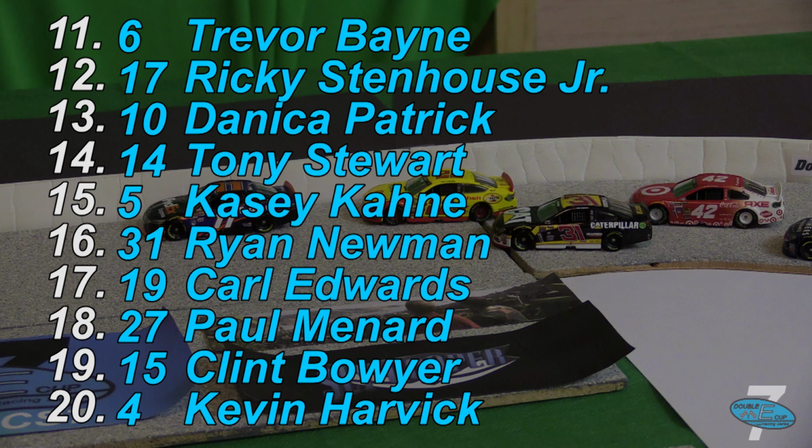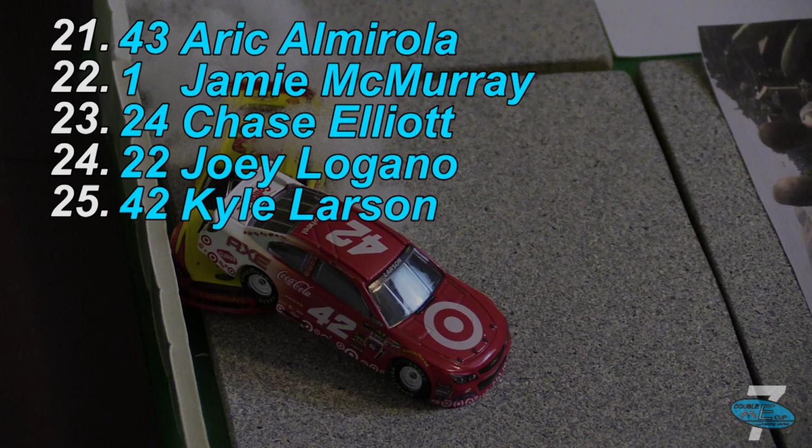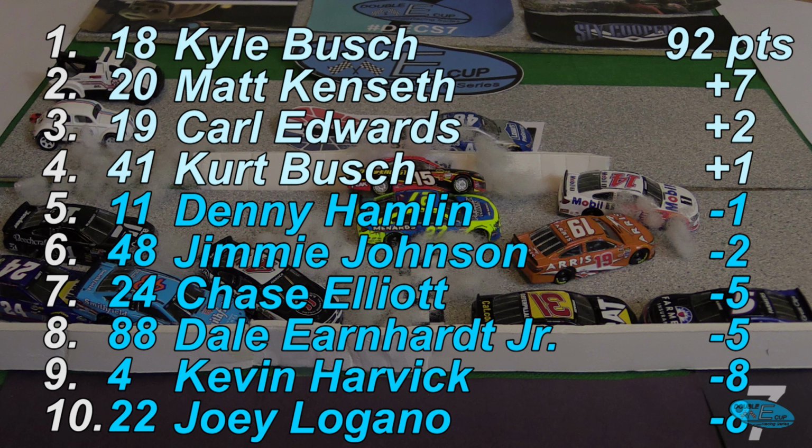You see Tony Stewart there in 14th was the first guy involved in that wreck. Kahne, Newman, Edwards, all of them really involved in that massive 10-car crash. Joey Logano and Kyle Larson you see there. That was a big hit for them in the points, wrecking early. And here are your point standings. Carl Edwards today came in as the points leader. He will be now 3rd.